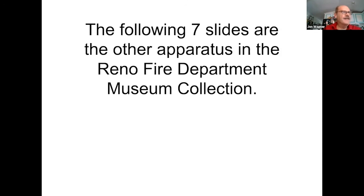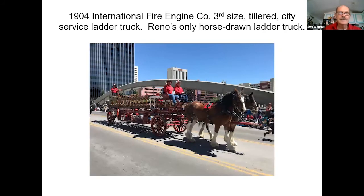I have just a couple minutes left, so I'm going to run through the other apparatus that are in the Reno Fire Department Museum collection real quick. This is our 1904 horse-drawn Tillard City Service ladder truck. And that picture is taken in the Reno Rodeo Parade on the new Virginia Street Bridge.